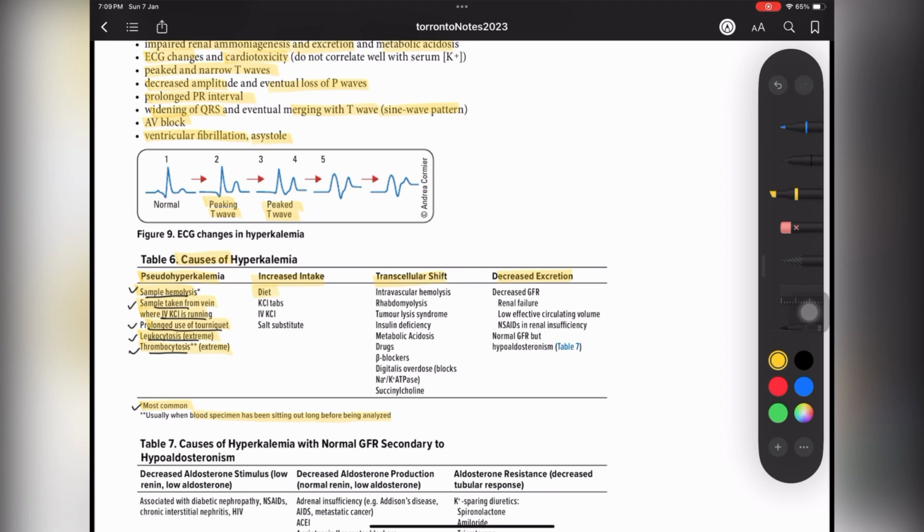Now coming to the increased intake. Diet, KCl tablets, IV KCl and salt substitutes may cause hyperkalemia. In transcellular shift, there could be intravascular hemolysis, rhabdomyolysis, tumor lysis syndrome, insulin deficiency, metabolic acidosis, and drugs such as beta blockers, digitalis overdose, and succinylcholine. These are the causes of transcellular shift in hyperkalemia.